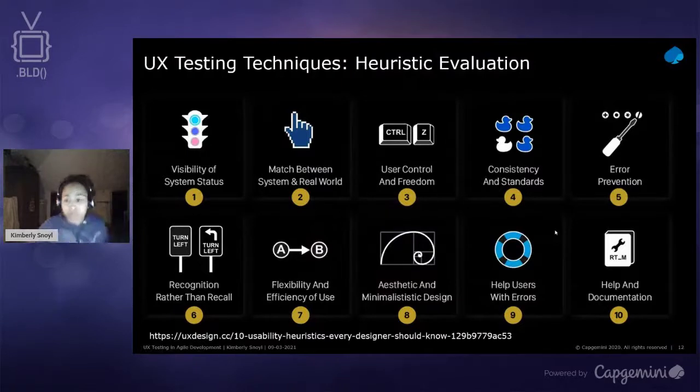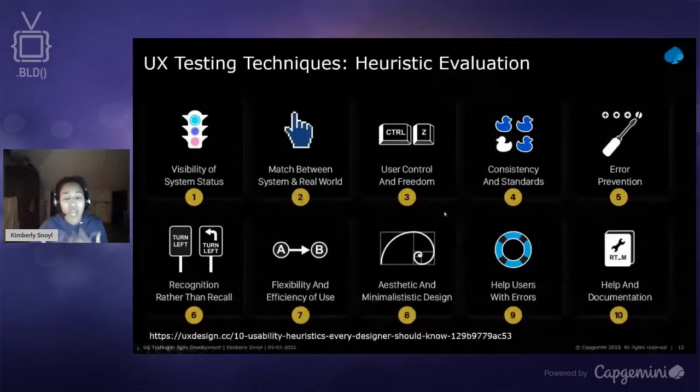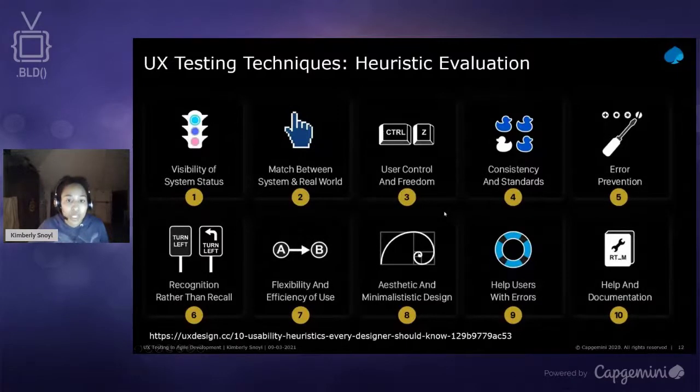Okay, so these are some user testing techniques I want to discuss. So how can you test user experience? It's something that you don't hear a lot about, and that's why I came up with this talk, because we learn a lot about functional testing, structured functional testing, but not a lot about user experience testing, since it's not high on the backlog, but I think it's very important.